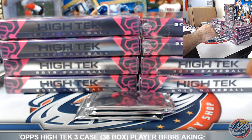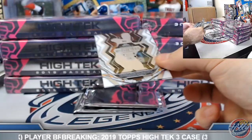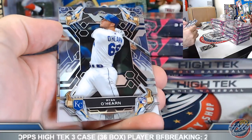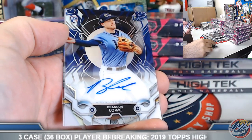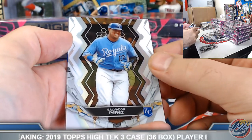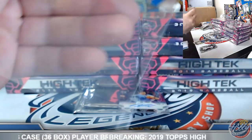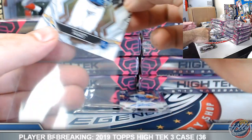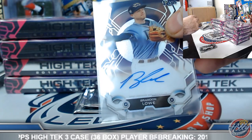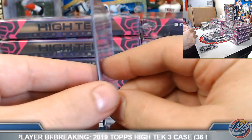There we go. All right, box number four. Come on up. Brandon Lau, rookie auto, on the board for the Lau spot. Congrats there. Nice Sal Perez, white. And Zach Greinke, blue. Double parallel action there. Or on the board.